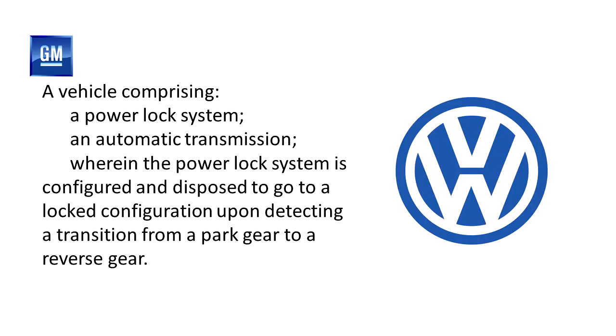Okay, moving on. Let's see how Volkswagen addresses this issue. Here again is the GM claim, transition from park to reverse is what it covers. And it's on the transition from park to reverse where we're going to lock the doors. Now let's see what Volkswagen does.